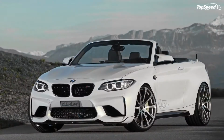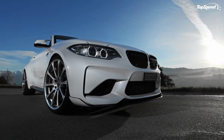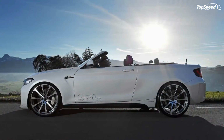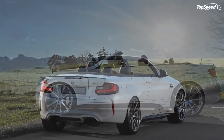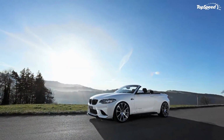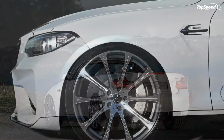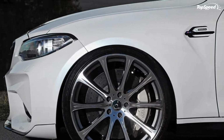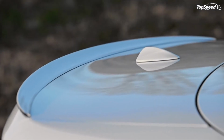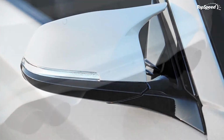The M2 Convertible may not exist in real life, but give credit where credit is due. Dähler did as good a job as a tuner is capable of, because the M2 Convertible really does look like an M2 at heart. It's not in the technical sense, but with an aggressive look that mirrors that of the real M2 and performance figures that are up to the coupe's paces, it's not hard to wonder why this project was christened as the M2 Convertible that BMW should have built in the first place. Continue after the jump to read more about the BMW M2 Convertible by Dähler Design Technik GmbH.